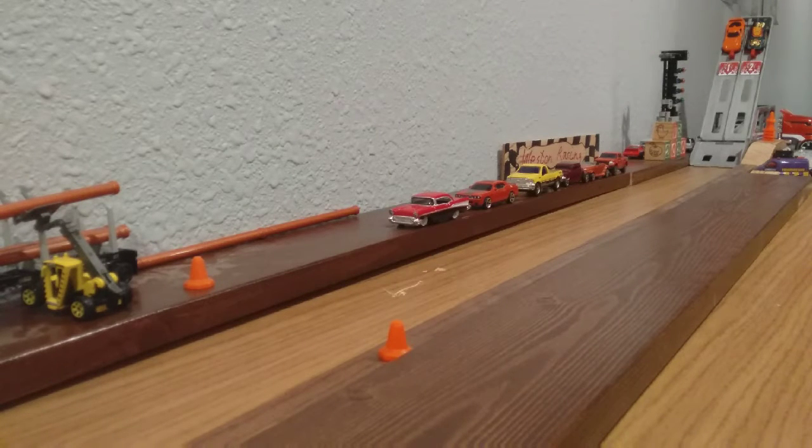But anyway, ladies and gentlemen, instead of me yakking, let's get race number 1 done. The Viper versus Night Shifter. 3, 2, 1. They are off. And Night Shifter claims his first win. Here is your instant replay.